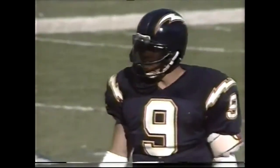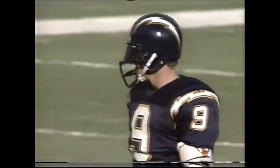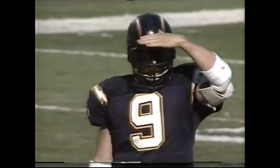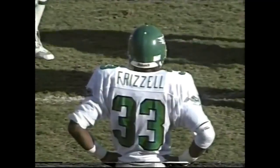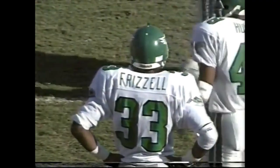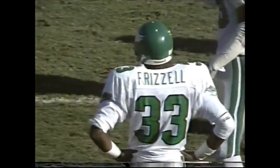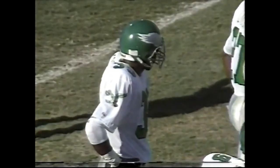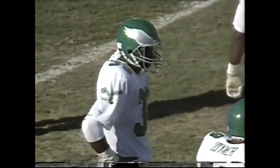McMahon. Incomplete. It was thrown at Anthony Allen. And William Lefty Frizzell may have gotten away with one. He was right on his back, and he almost had the interception. He had a hand on it. Could have reached down there and picked it off and taken it back in the other direction for a touchdown. What happened on that play is the Eagles started to blitz a little bit. They wanted to put additional pressure on Jim McMahon.